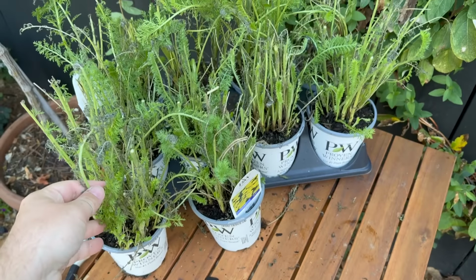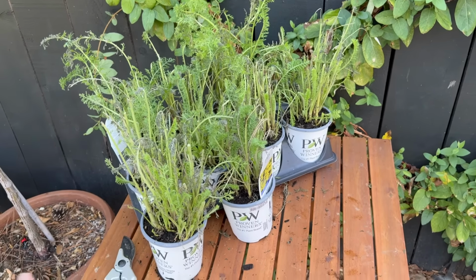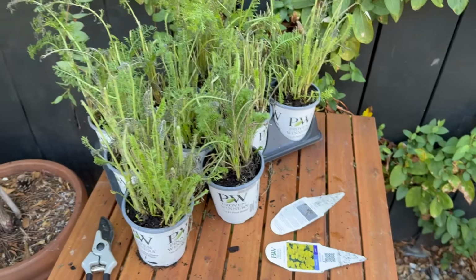So these are probably what we would consider end of the season clearance plants, but they actually look a lot better now. They just look a little sad. You can see, so obviously they're all totally alive. So now I can get them all planted. Let's remove these plant tags because they are a pain.